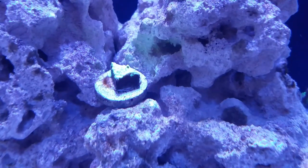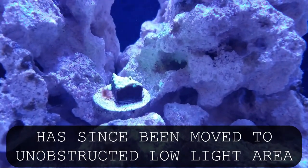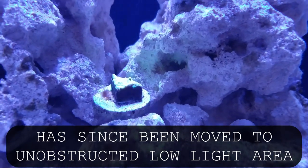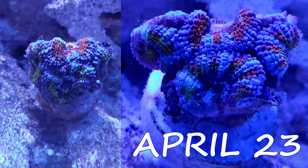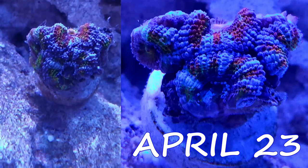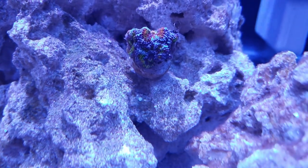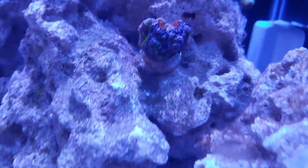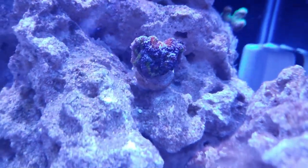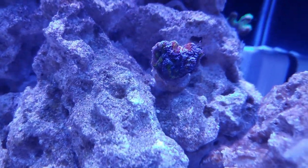The Hulk Lepto needs a better placement. It lost a lot of its color as well. Rainbow Acan has grown quite a bit. It has two complete polyps, and the one in the front is just about 3/4 when it's opened up all the way. Right now it's still a little closed up, but I can't wait for this to color up and continue to grow.